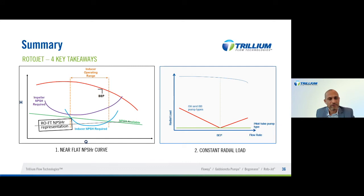One of the key takeaways from the Roto-Jet design is the flat NPSH curve. This dotted black line is an indication of the NPSH required, and the green line is an indication of the NPSH available at site. And for a pump design with an inducer built in, the blue line represents that. Of course, within the inducer operating range, we have enough margin between the NPSH R and the A. However, if for any reason you move outside the operating range, you do not have the margin, which results in catastrophic failures. In our case, with the flat NPSH curve, we are much more flexible when you have low specific gravity applications and you move to the right or the left.